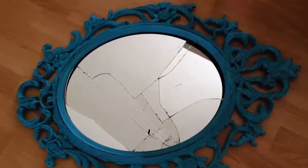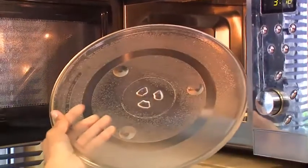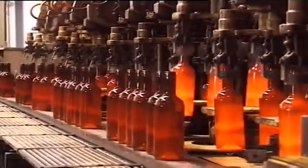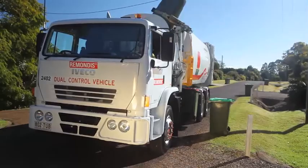If other types of glass, such as ceramics, mirrors, light bulbs and cookware, are mixed with the recyclable glass, it weakens the new glass product. This is why it's best to dispose of all non-packaging related glass in the general waste bin.